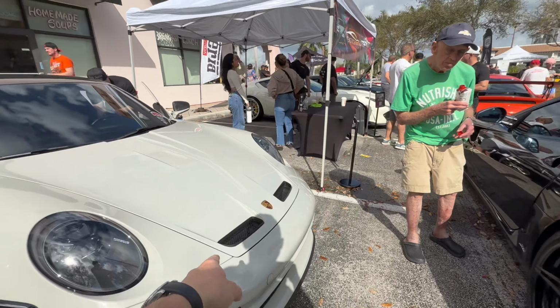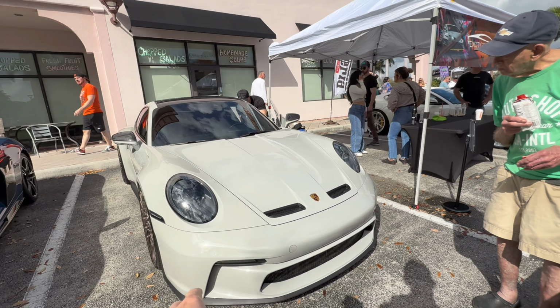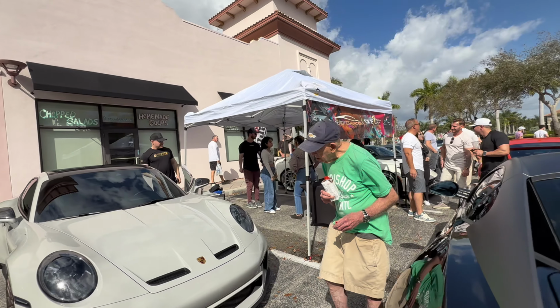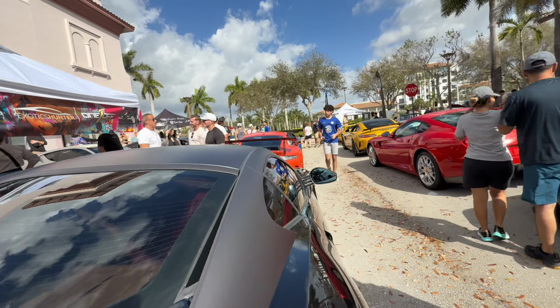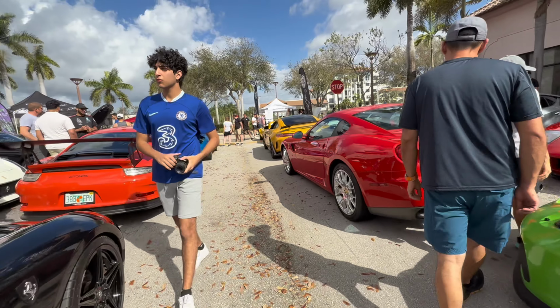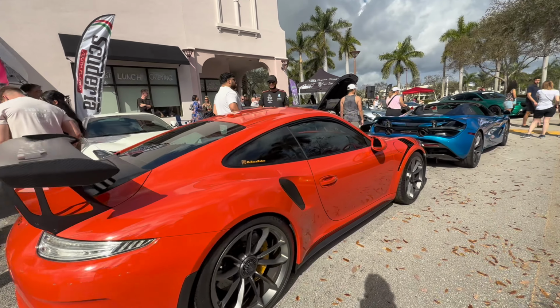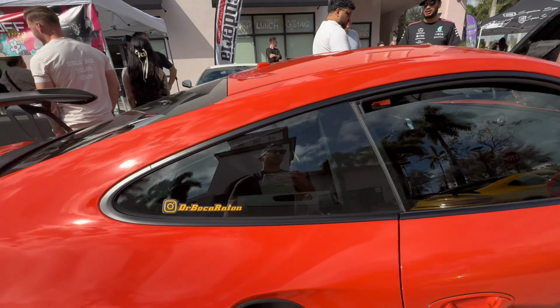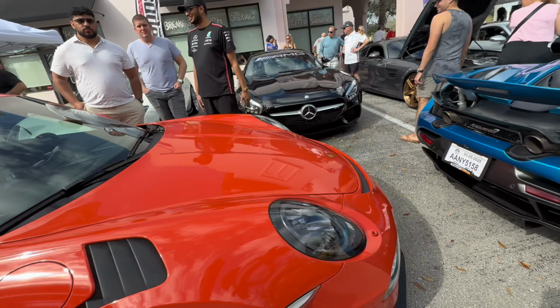Maybe the hood's a little different. I guess the front bumper looks a little different, but again, I'm not sure what the difference is between this GT3 Touring and the regular 911. 991 GT3 RS. Some kind of a doctor, I guess. I love these slats here.